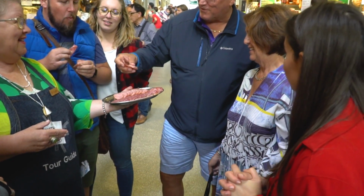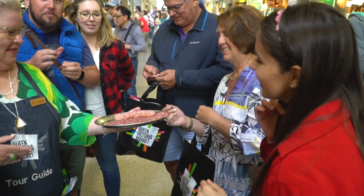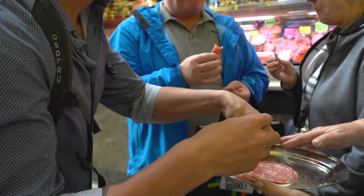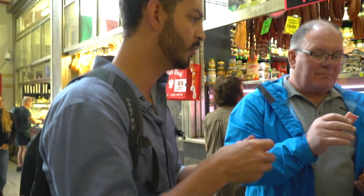Making sure you're touching someone else's food. Peppered salami through there, and a Polish sausage juniper berry through there. Do you roll it all together, or do you just eat it separately? Eat them separately. All right.